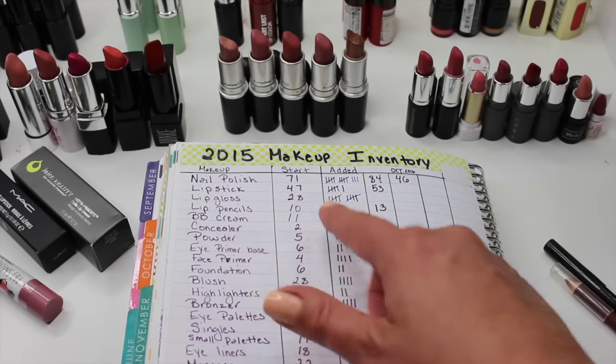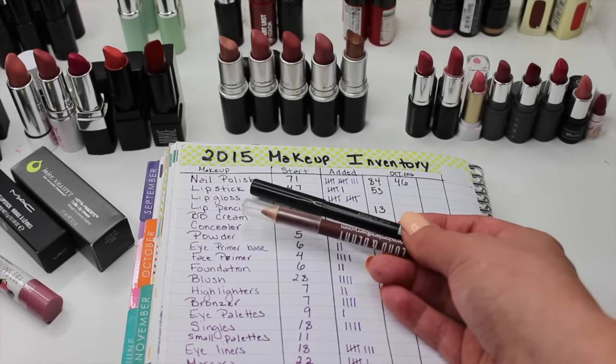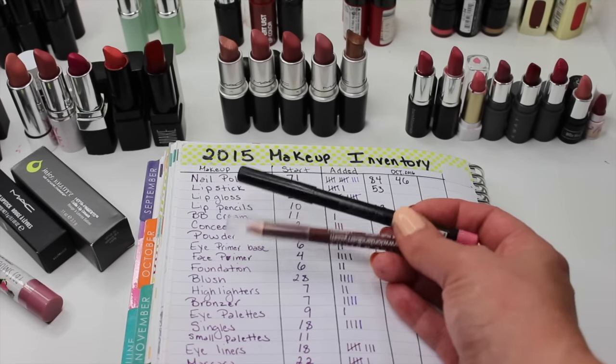So I started out with 10 in 2015. I added 3, and so I'm starting with 13. I do only have 2 real lip pencils over here. I don't tend to reach for lip pencils, although I do enjoy them. I just tend to skip that step a lot. So let's go ahead and get started.